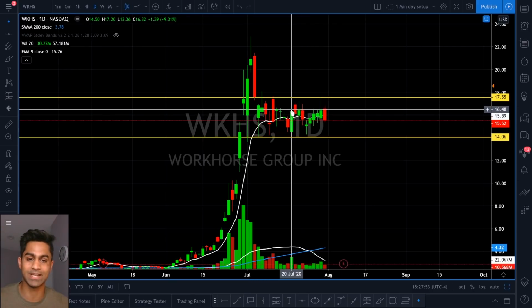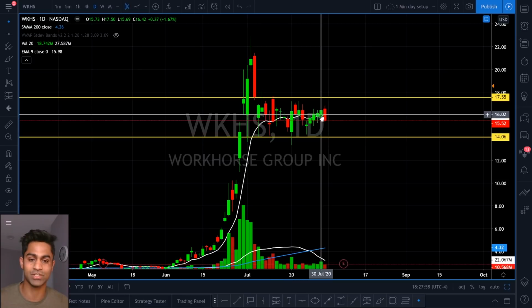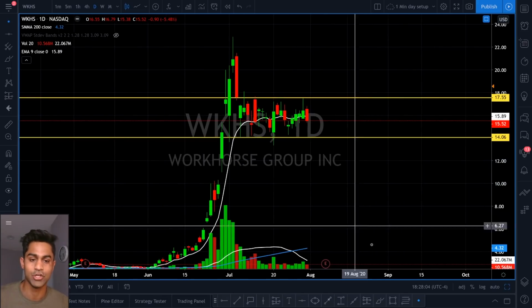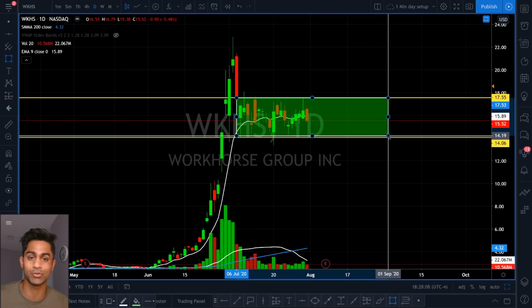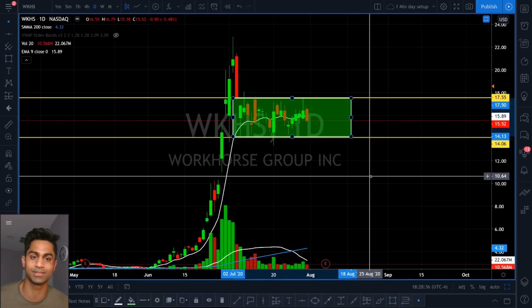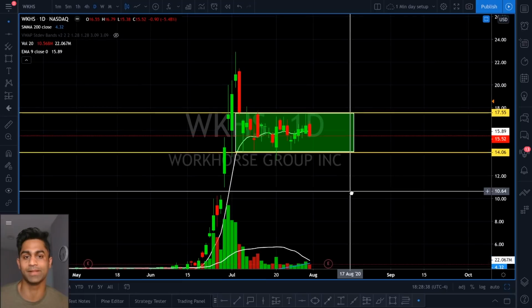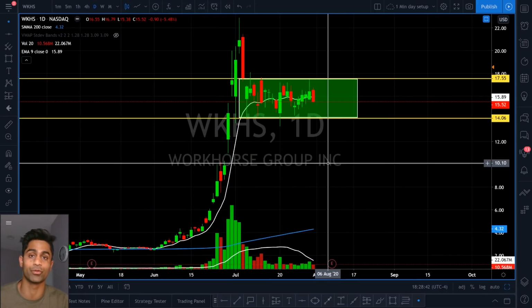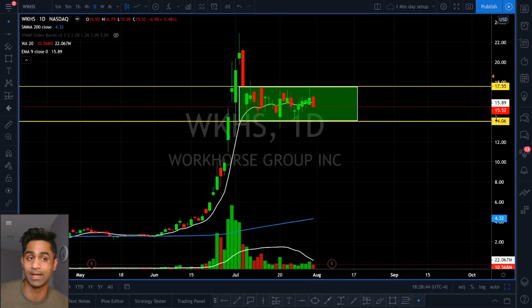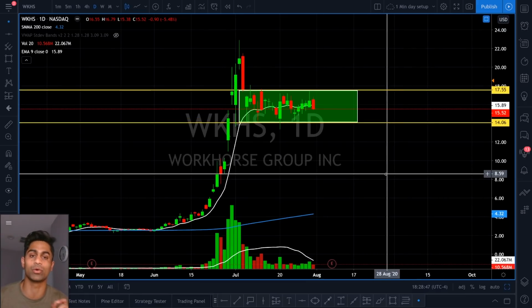Once again on this day, July 20th, it hit a high of $17.20. On this right here on July 30th, so very recently, it hit a high of $17.50 and then got sold off again. So this is going to be kind of like the range within which Workhorse has been trading for the better half of the last month since July. And then anything that breaks out or breaks down can potentially follow through and act as, again, a positive or a negative catalyst. That's all we are waiting for.